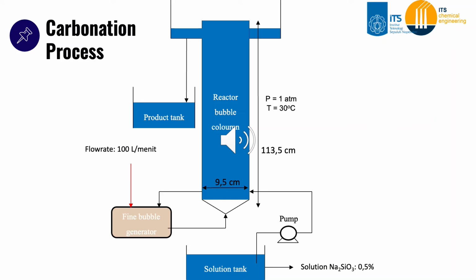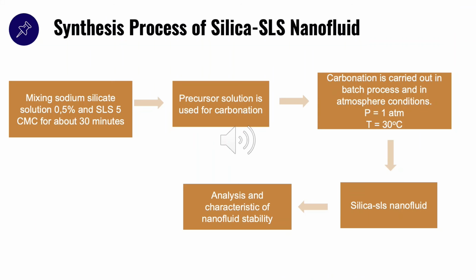When the solution reaches a certain height, it will flow into the fine bubble generator. Carbon dioxide gas and the solution will come into contact, thus the carbonation process occurs. Then, the solution is pumped back into the glass column to prolong the contact time between the solution and the carbonation gas, where this process will continue until it overflows. The solution flowed out of the gravity tank as a final product, then was evaluated with many kinds of parameters of stable nanofluid. One of them is pH measurement. The process was continuous because the flow rate of the sodium silicate solution was fixed constant, as we can see in the slide.